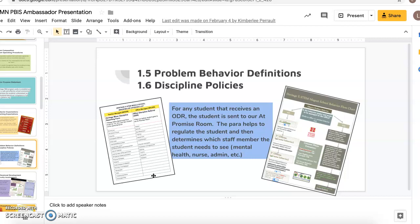Maybe something like a minor disruption, for instance. Those are called minor behaviors. And then major behaviors are things like maybe fighting, or if swearing happens or something like that. Something that's major behavior that would need to be handled by the office, for instance.